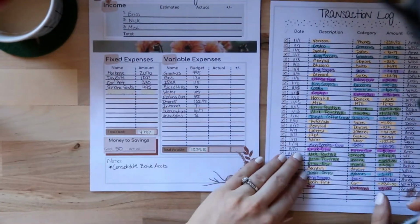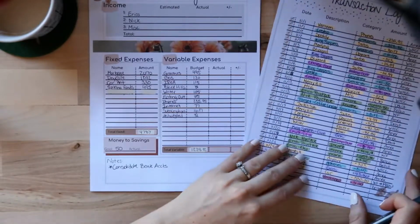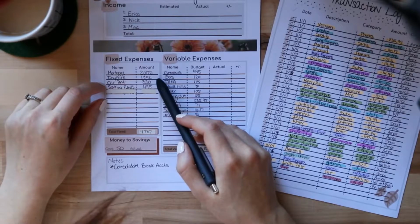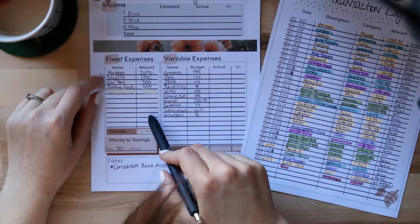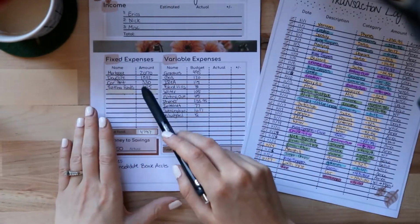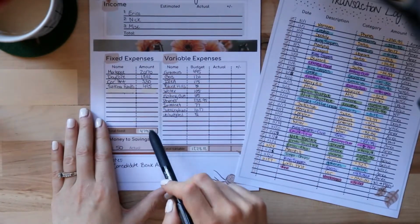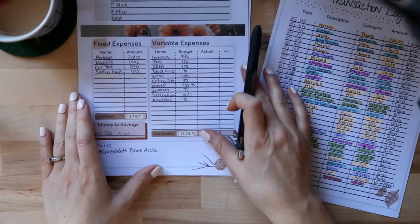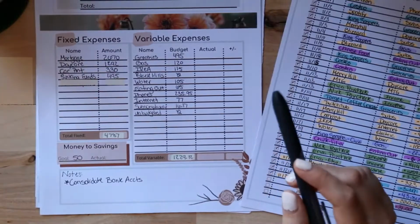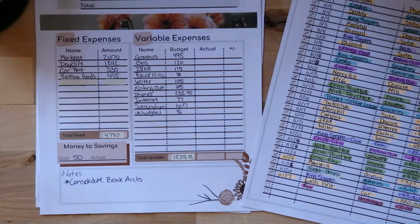We are going to get right into it here, and let's just go down the list. These are all fixed expenses: mortgage, daycare, car payment, and sinking funds. Those all were exactly the same. Nothing was over. They're fixed, so they shouldn't be over, but I double checked. Those were all good. So this is what we spent total for fixed. Do you want me to zoom you guys in here? It might be helpful if I zoom you in. There we go. That's a little bit better, huh?